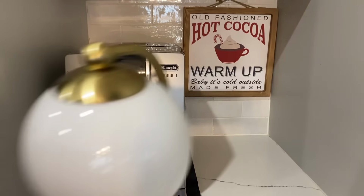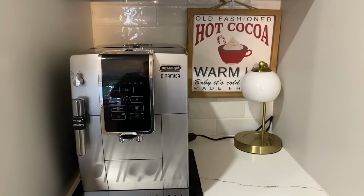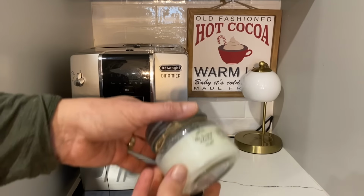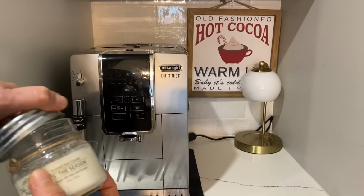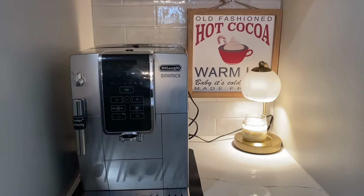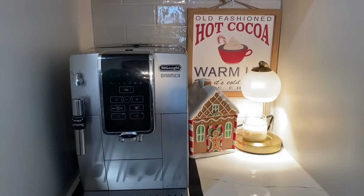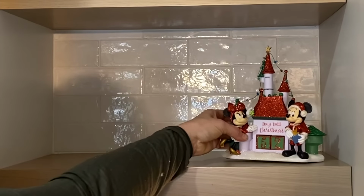I love adding a heated lamp and candles for a beautiful aroma without an open flame. Another great way to add a beautiful scent to your home without worrying, like I mentioned before, about having an open flame. I'm also including my gingerbread cookie jar, a Disney countdown, and all the hot cocoa essentials.